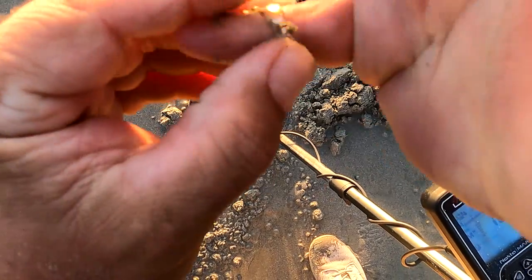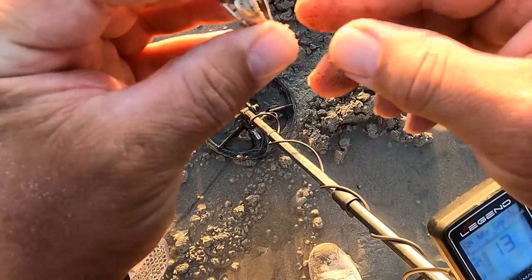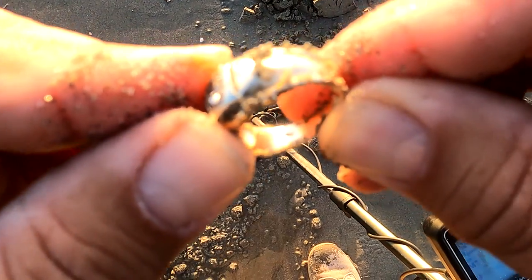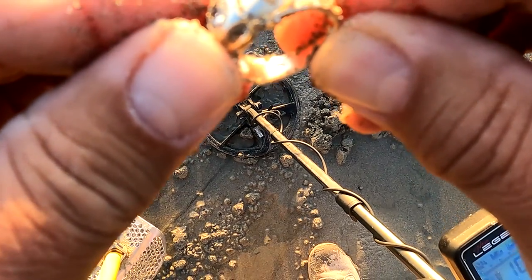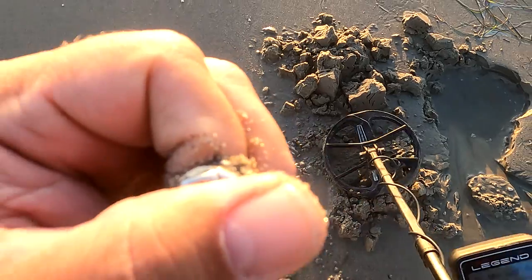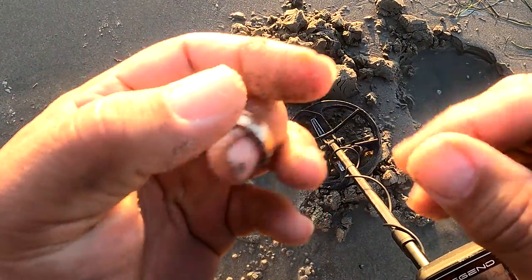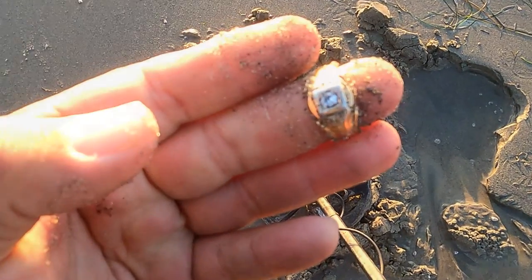This might be the best ring I ever found. Please, it's nice and heavy. There's a stamp. You see it? It says something K. I don't know what that means. Alright. Wow. That is unbelievable. Alright. I'll put it away and call it a day. That is unbelievable.